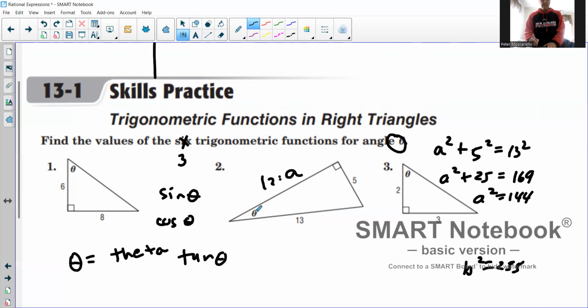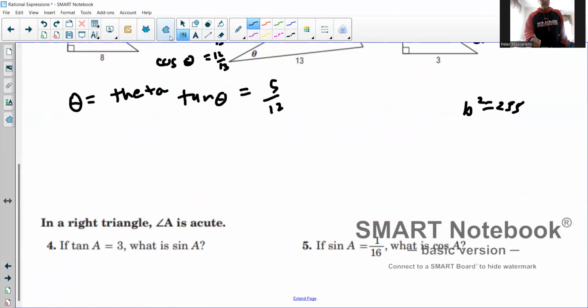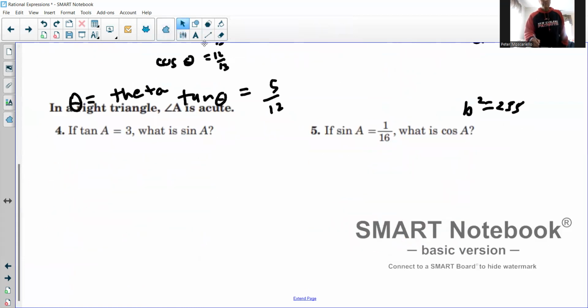So now sine of theta is opposite 5 over hypotenuse 13. Cosine is adjacent over hypotenuse, 12 over 13. And tangent's opposite over adjacent, 5 over 12. Right, so that's how you do problems 1, 2, and 3. 4 and 5 are interesting, at least to me they are. Maybe they're not to you.